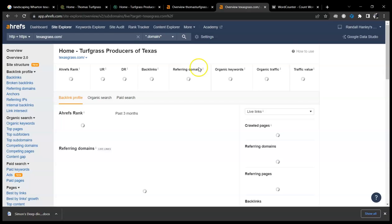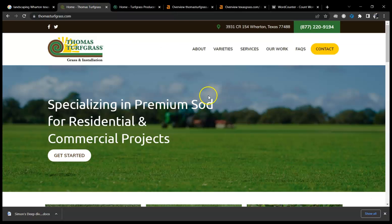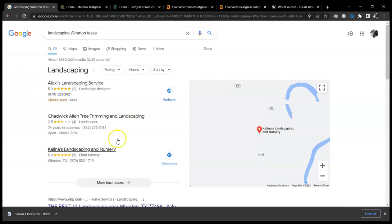My third and final point for Thomas Turfgrass is going to be citations. Let's go over here to the Google Map Pack area, and we see that a citation is anywhere that you have your business name, address, or service area and phone number exactly as it is per your Google business page, right? These citations help you rank in the map pack, which is extremely important for local business, since these can generate huge amounts of revenue.